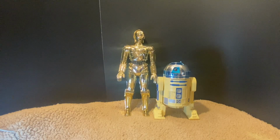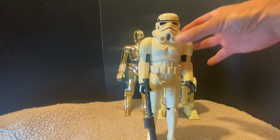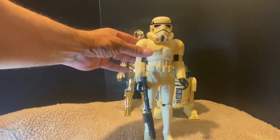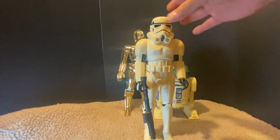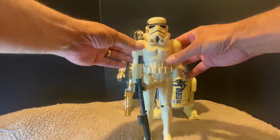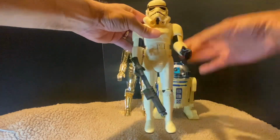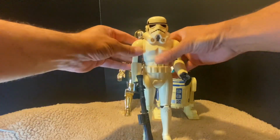Now, you're going to think this is a little weird that I'm going from the two droids to the Stormtrooper. And you'll see when this video's over why I chose these particular four. But here's the Stormtrooper. Nothing really earth-shattering about this figure. It's molded well. It looks the part. Just like the original Stormtrooper, no turning head. So we have 1, 2, 3, 4 points of articulation, and he's pretty tight. I don't even want to mess with that.